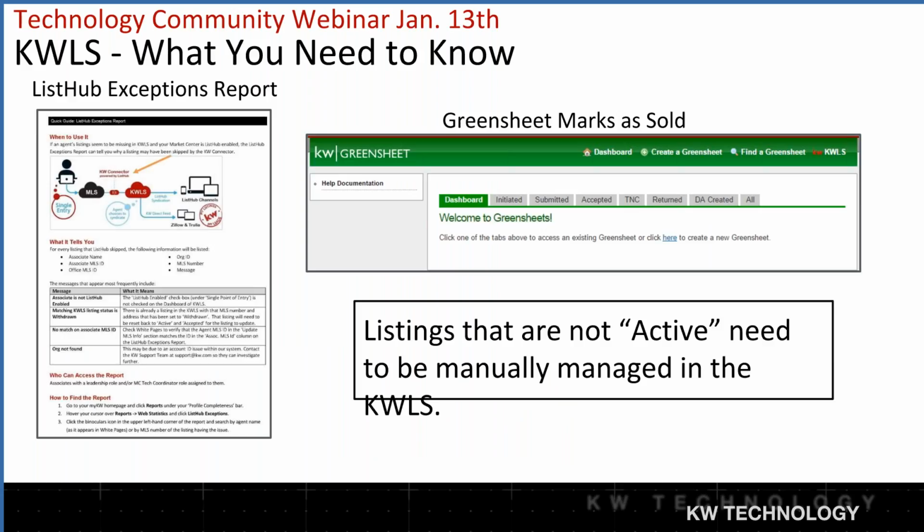All right, the very first thing is I want you all to check your ListHub exceptions report. This is vital to your office and to your agents because they may be having listings not make it through the feed because of a very simple reason. It could be that their MLS ID is incorrect in their profile on the white pages. It could be something as simple as an uppercase letter versus a lowercase letter. It could be that the item is missing altogether, or there is something wrong with the listing. All of these will be explained in the ListHub exceptions report.